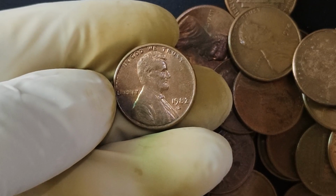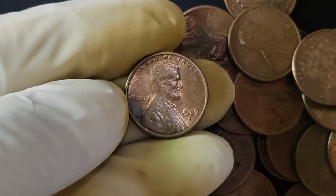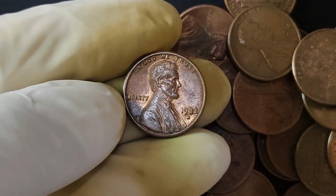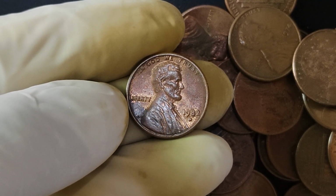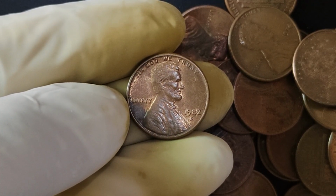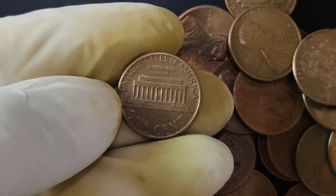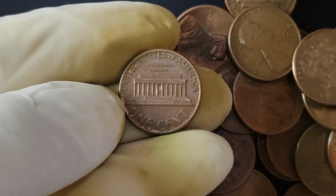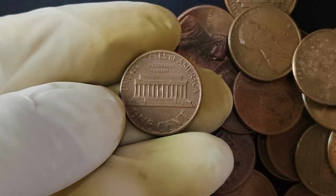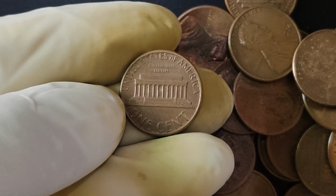3. Weigh your penny. Copper pennies weigh 3.11 grams, while zinc pennies weigh only 2.5 grams. Use a digital scale to check the weight of your penny. If it's 3.11 grams, you might have something valuable on your hands. 4. Get it appraised. If your penny meets all these criteria, it's time to get it appraised by a professional coin dealer or send it to a grading service like PCGS or NGC.